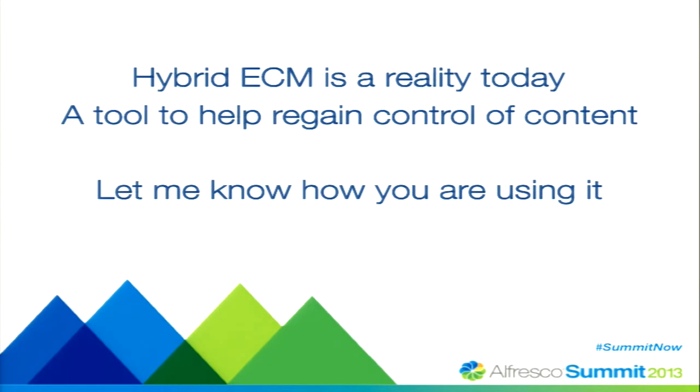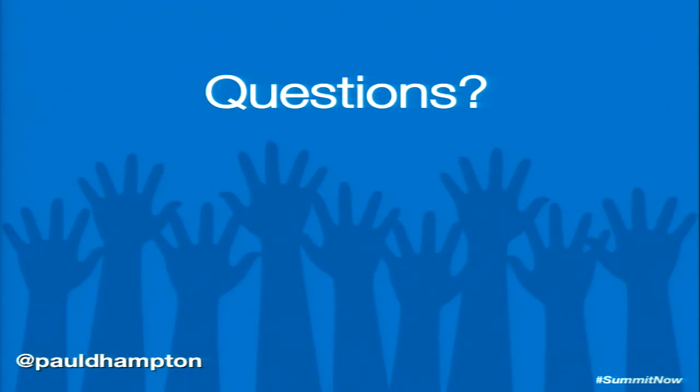I'd also be interested to know, if you are using Alfresco One, if you are using hybrid, then how are you using it? If you're not using hybrid, if you're an Alfresco One customer, then you get it as part of your package. I'd love to know why you're not using it. What's holding you back? Is it IT saying you can't use it? Are there other concerns in there?